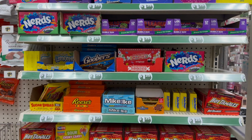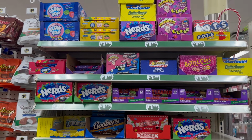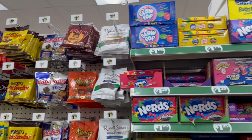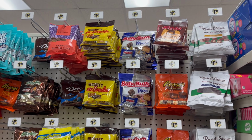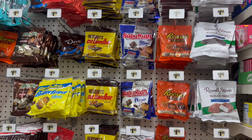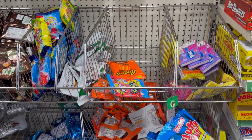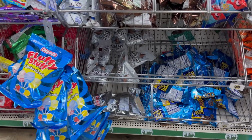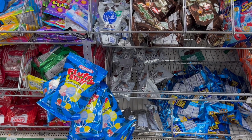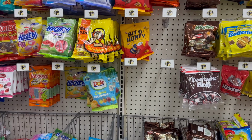So Dollar General raised up their candy too. I just want to let you guys know now Dollar Tree is the cheapest. So Dollar General's candy is $1.50. Dollar Tree is $1.25, and Family Dollar, some of them are $1.50 and also $1.75. So now Dollar Tree is winning the candy prices. They are now cheaper than Dollar General.